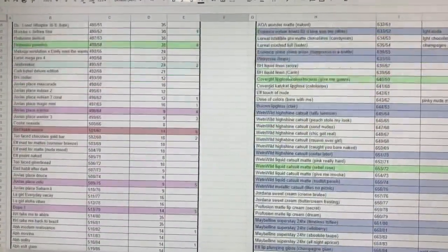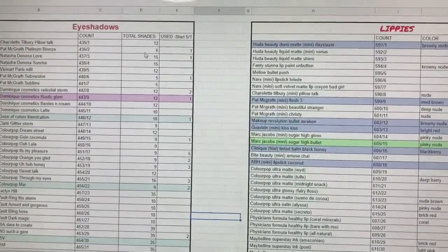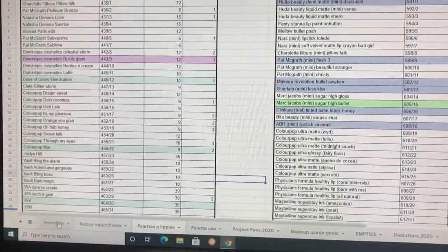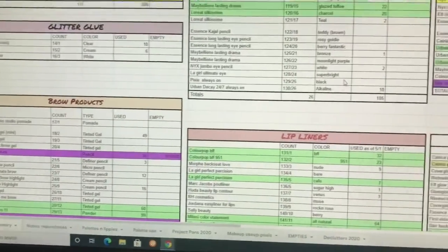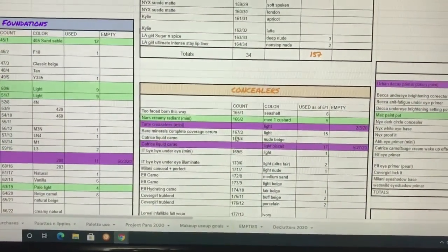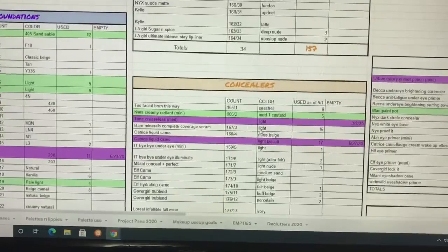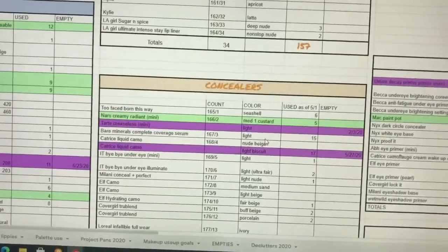The next number was number 435, which I know is the first palette that I have in my collection, which is my Charlotte Tilbury Pillow Talk palette, which I'm so excited about. And then the last number was number 167. So we have to go back to the other part of my inventory and scroll down to concealers, which number 167 is my Bare Minerals Complete Coverage Serum Concealer. Now, because this was already in this project, I'm just going to go down 1 to my Catrice Liquid Camouflage Concealer.